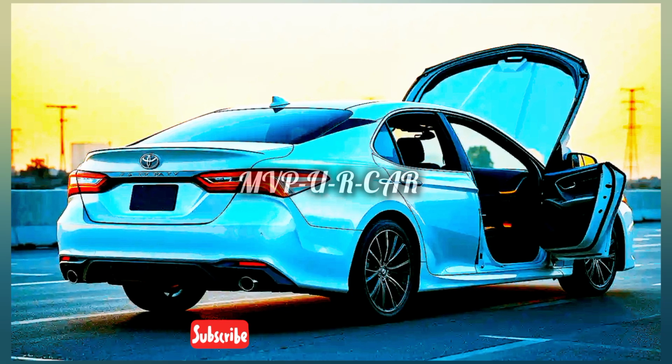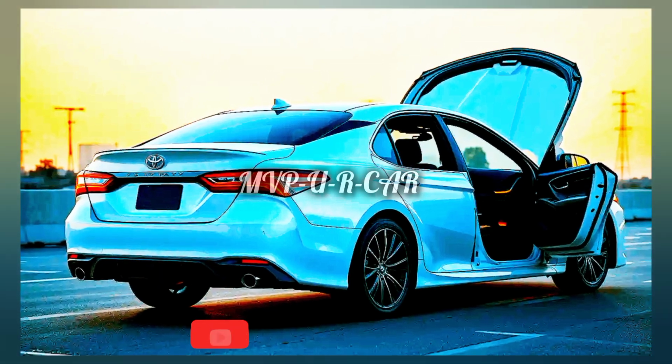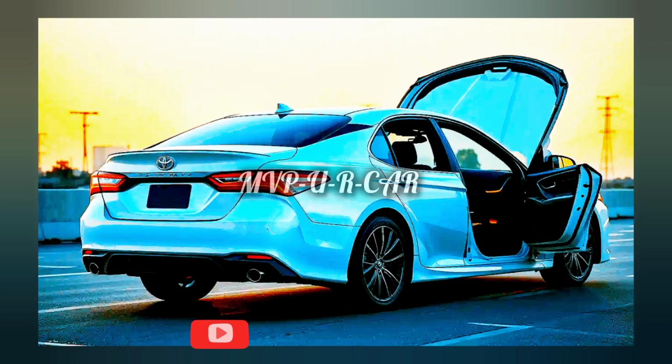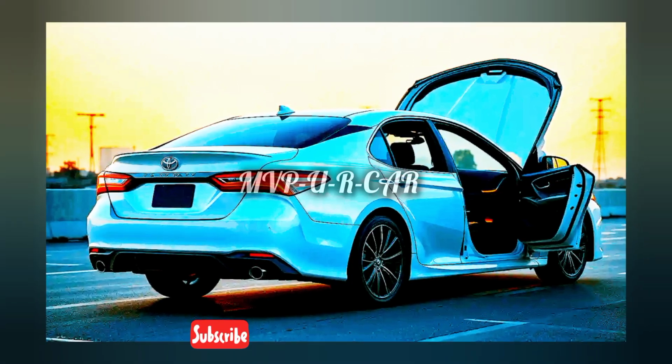Whether you're looking for a reliable family car, a fuel-sipping daily driver, or a stylish sedan that feels future-ready, the 2025 Toyota Camry has stepped up to deliver.